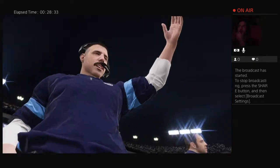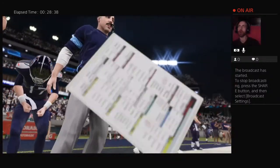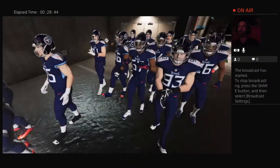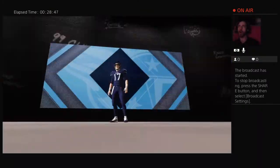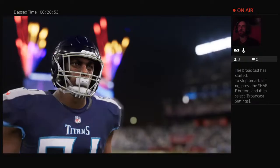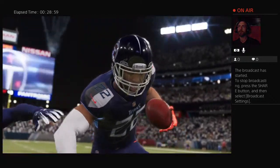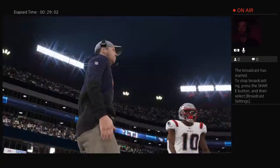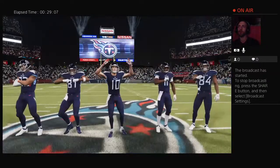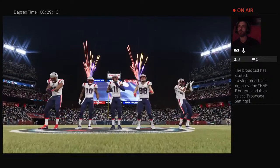Tonight, from Nissan Stadium in Nashville, Tennessee, it's a special prime time edition of the NFL on EA Sports. Ryan Tannehill and the Tennessee Titans versus Cam Newton and the New England Patriots.